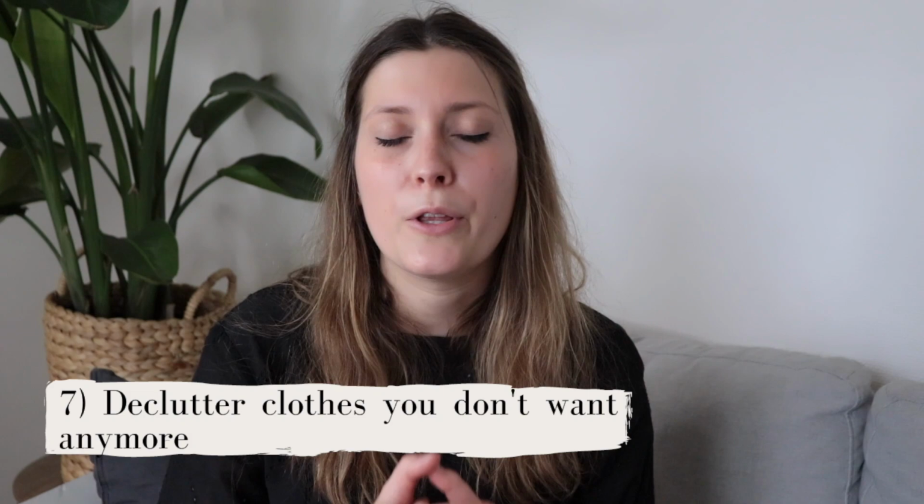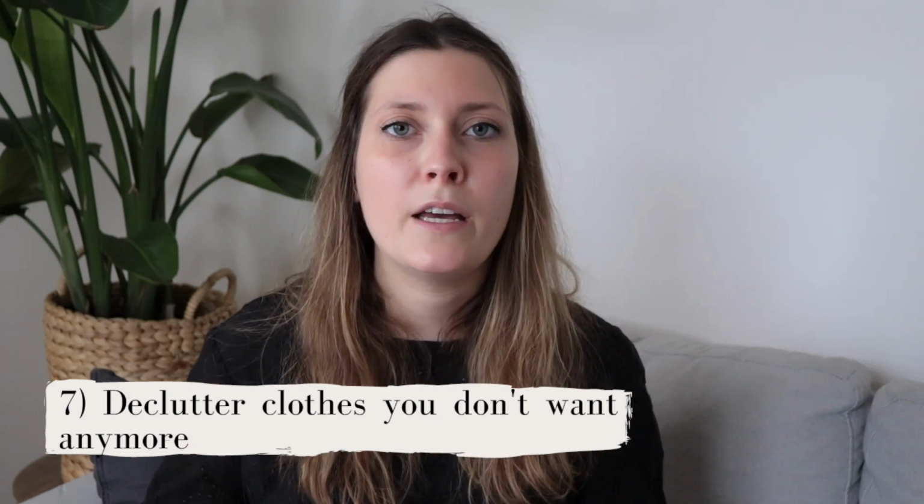Finally, declutter clothes you don't want anymore. Put aside those that are in good condition and you can sell. For those which are too worn to be sold, I throw them away. For the clothes I wanted to sell, I used a dedicated application. It works very well and you will quickly become addicted and you will earn a little money for the next step. If I don't sell the clothes within 3 months, I throw them away or I donate them.